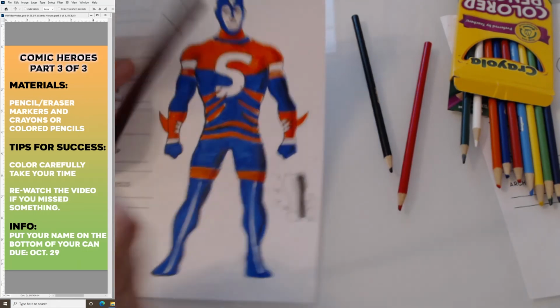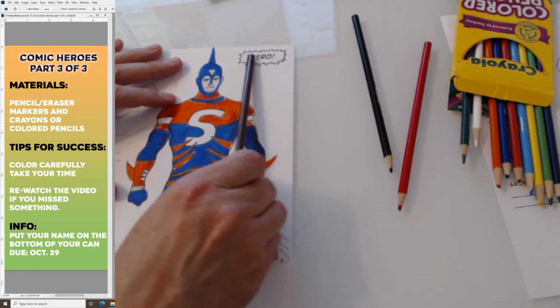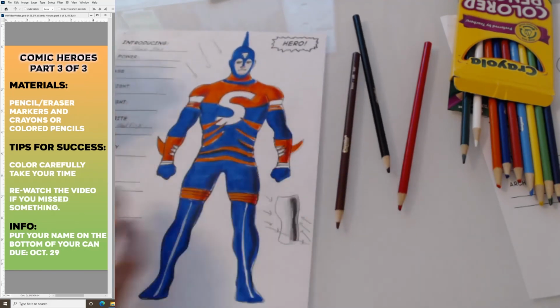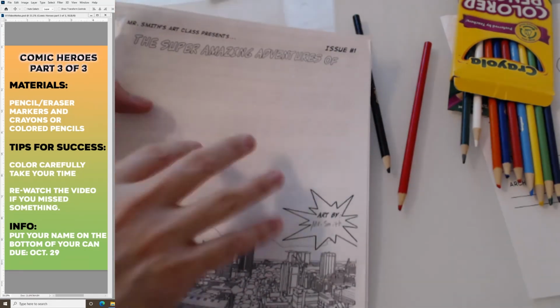Color, add a lot of color. Don't just do white. You know, you can color this thing. Maybe you want that to be bright yellow or something, like a little explosion box. You can do that. You can also color the cover if you're all done. You don't have to, but it'd be fun if you drew something on the cover.